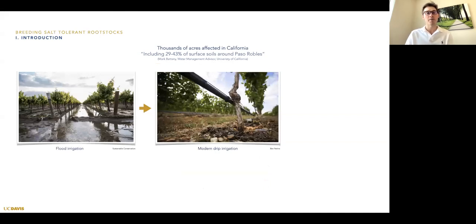And when I say high quality, I mean water that doesn't have a lot of solutes or salts in it. And that huge application of a lot of clean water was able to suppress salts below the rooting zone of these vines or other plants grown in the Central Valley. But today, due to increasing demands for water from municipal, industrial, and agricultural uses, we don't have enough water with our current climate and situation here in California to continue to flood irrigate.